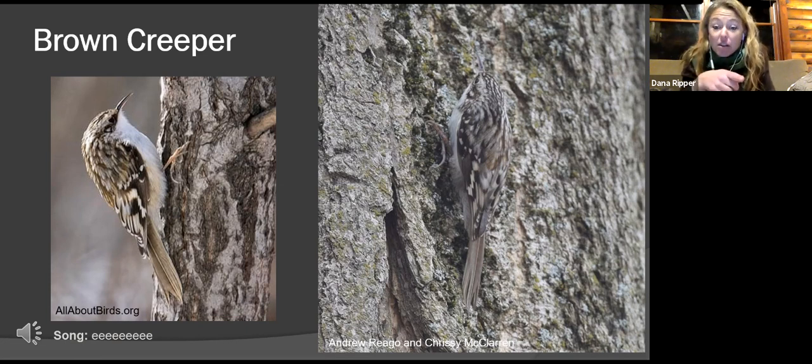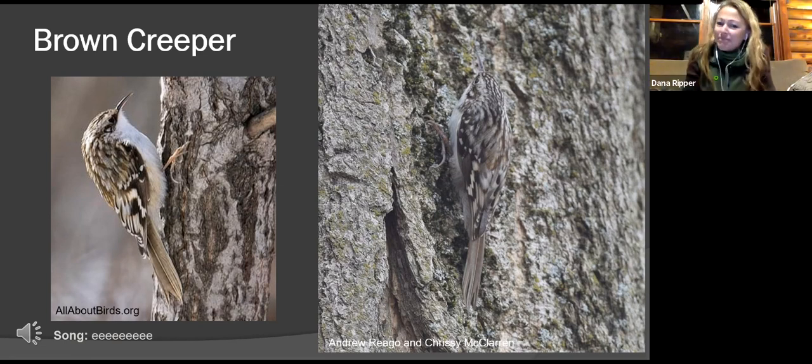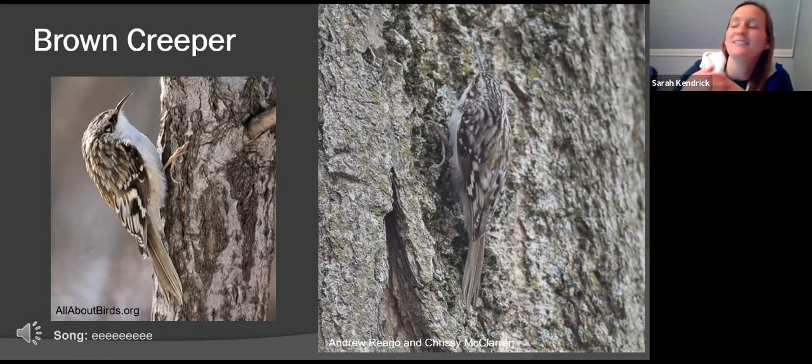I meant these guys. Oh, I'm sorry. I was like, wait a minute, I've never seen flocks of creepers. No, not these, but siskins. Okay, gotcha.